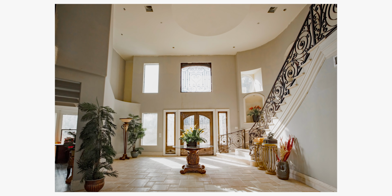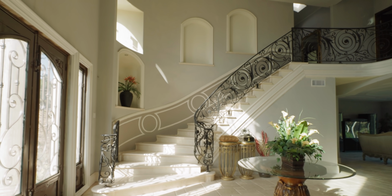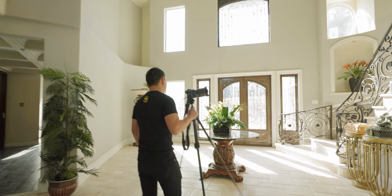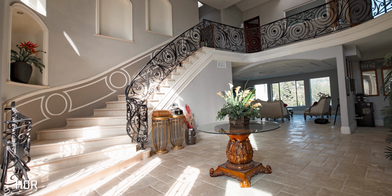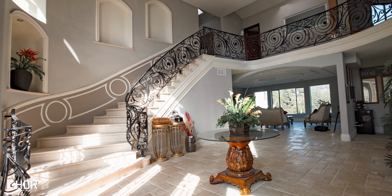Let's try a front one. Man, the staircase is really epic. I wanna try to show that. This angle here I think is gonna look a little bit better once this sun gets cut off. So we'll have to revisit this room a little bit later. Master bedroom next.